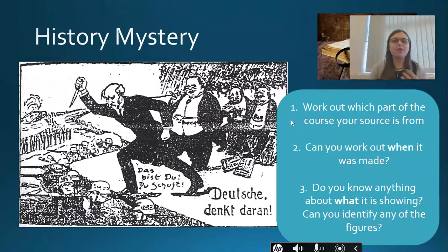Right, so this, hopefully, you may have actually seen in a history lesson if you're doing Weimar Germany at the moment. This is about the stab in the back myth. So this is the new Weimar government led by Philipp Scheidemann and Friedrich Ebert, stabbing the German soldiers in the back, which is what the right wing believed that they'd done.